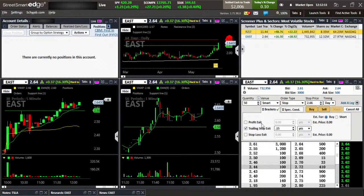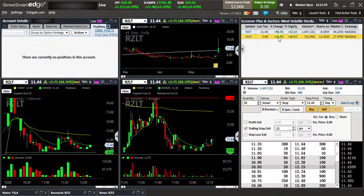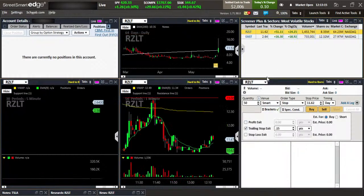So a break of the 66 will be in with the trailing stop of 15 cents. If it crashes out real quick, oh well. Alright, we'll watch and see. Got my trailing stop exit already there. Can it get bought up through that 66? $11.62.